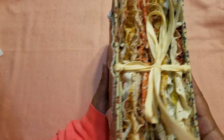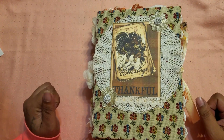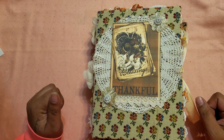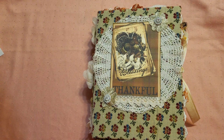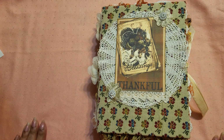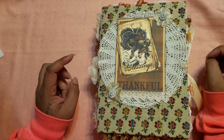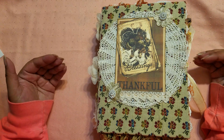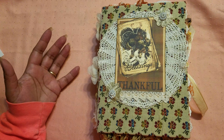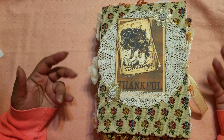This one here, as you can see, is pretty chunky. It is a hardcover, and I used a kit from TLC Creates Vintage called 30 Days of Thankfulness. I struggled a little bit with this because gratitude can be taken as a lot of different things. But what I finally came up with was, especially going into November, thankfulness. You know, Thanksgiving is coming up. So I kind of wanted to tie it in.